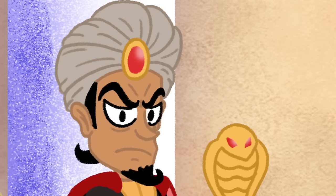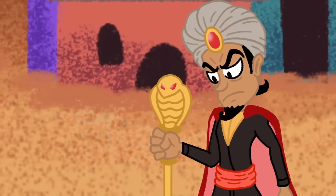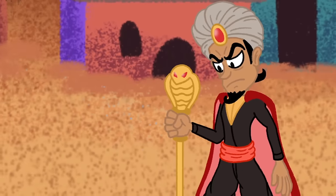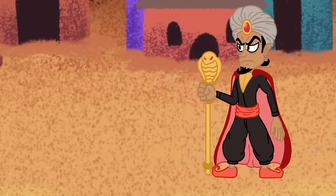But first, he would need a plan. Mustafa wanted to get into the palace to steal the magic lamp, but the guards wouldn't let him in. Someone else would have to go in undercover. But who?